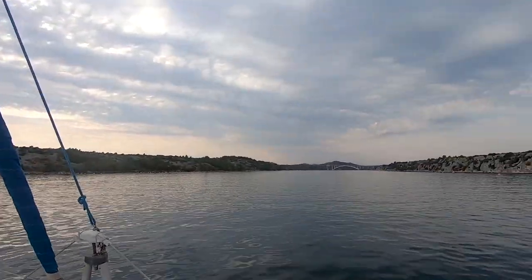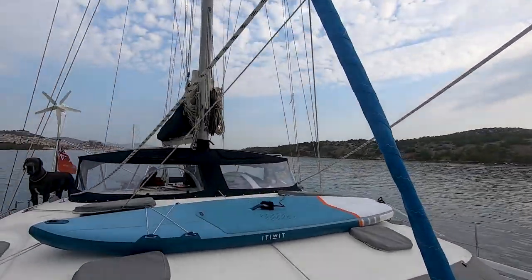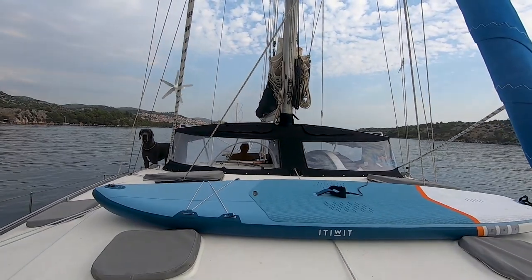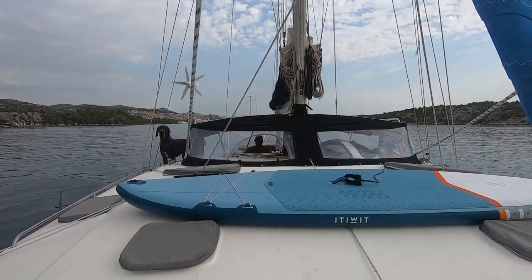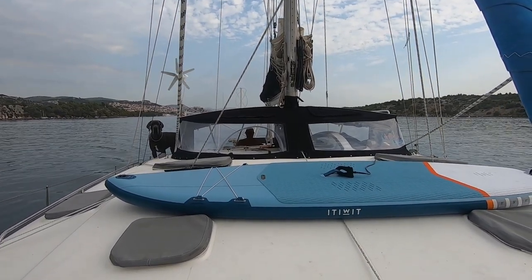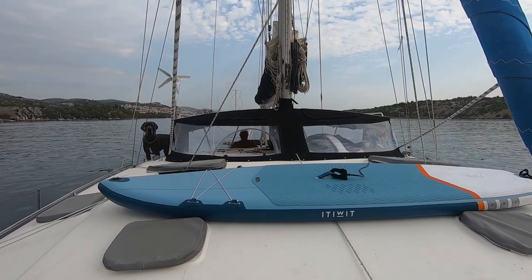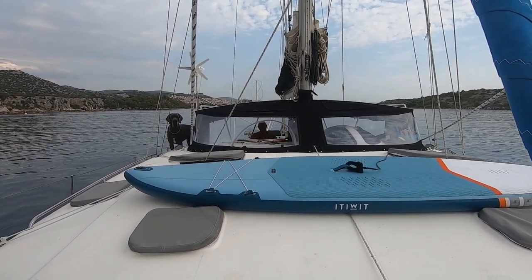Strange weather, it's not going to rain. Why always when we go through any channels do we have this kind of rainy weather? When we go through the Corinth Canal, and the same when we went through the bridge in the Evia Channel, we had this misty weather. It has to be channel weather.